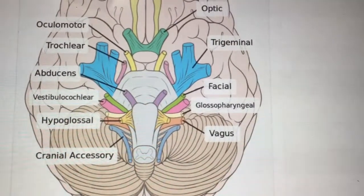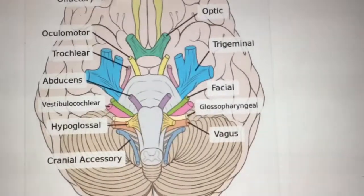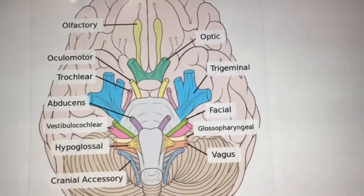Next, we have the vagus, cranial nerve 10, which is also mixed, and it has parasympathetic control of the heart, the lungs, and the digestive tract.